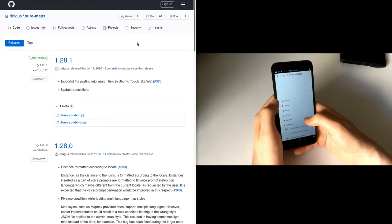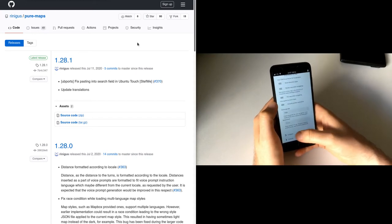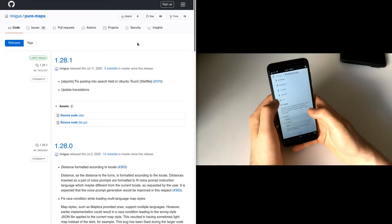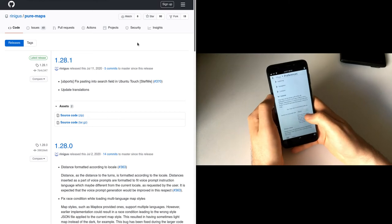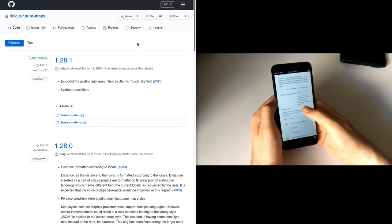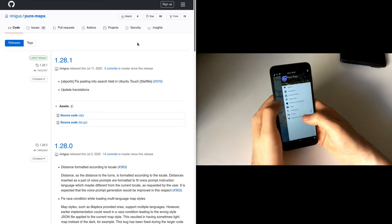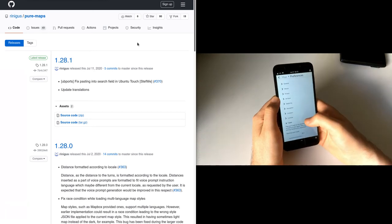So yeah, basically a ton of features. You can enable a compass feature. I think that's referring to a hardware compass. I don't know whether the PinePhone actually has one. And yeah, there's the zoom level.